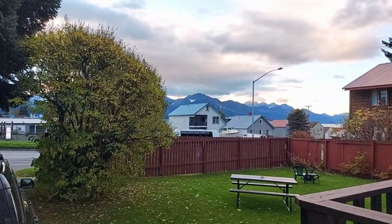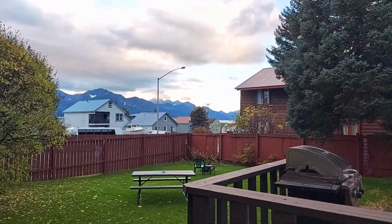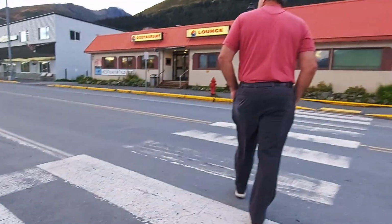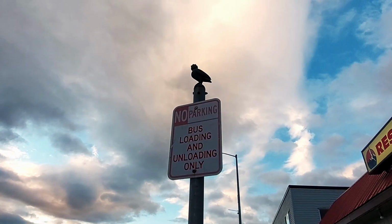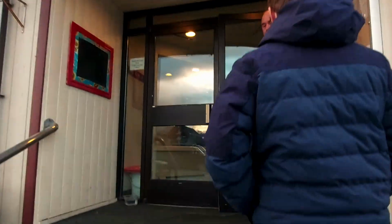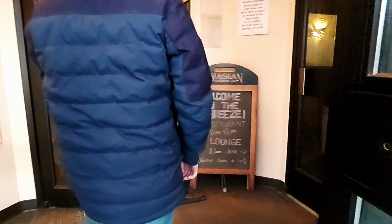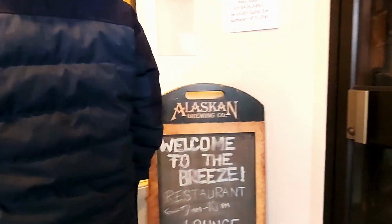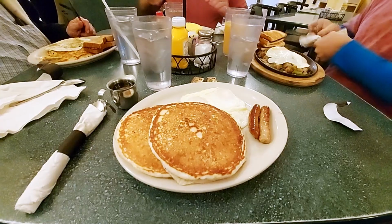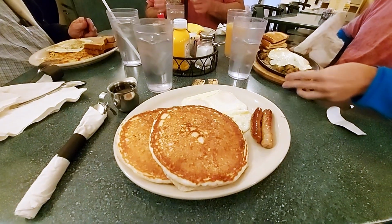Our third day in Alaska started off with clear skies and was a nice change in weather compared to the day before. We headed out for some breakfast and noticed these cute little bird statues atop the street signs along the way. We chose to eat breakfast at the Breeze Inn restaurant, and I ordered some classic pancakes and eggs.